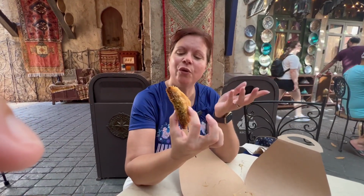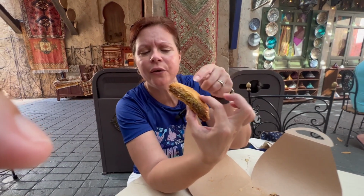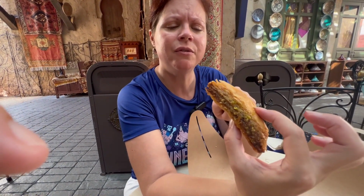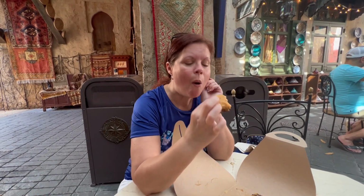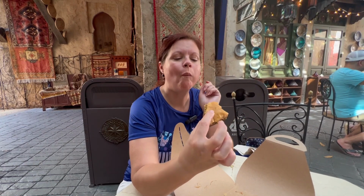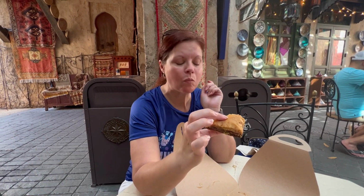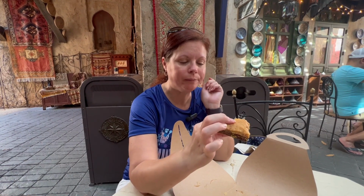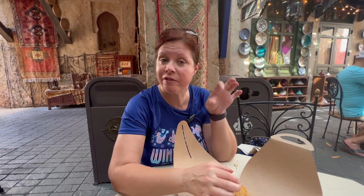So this is the pistachio baklava. It'll again be very similar to what we've been eating, but it's got the pistachios. You can tell they're a little greener in color. It looks like it may have some walnuts in there as well, but let's take a bite and see. Very good. I love me some baklava, but all of these are very similar.